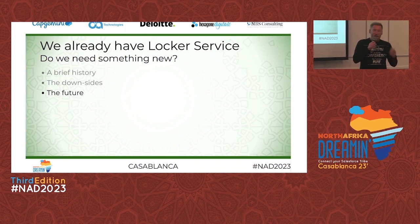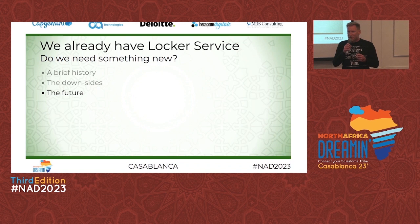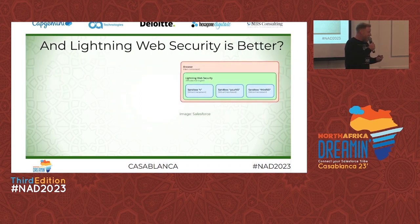The future. So I asked Salesforce what's happening with Locker Service now that Lightning Web Security is here? And they said, we are not going to enhance it anymore, but it will be maintained, which is good because lots of customers can't get away from Locker Service. But that's not true. What they told me was what they hoped would be true, but it's changed. And we'll come on to that as well.